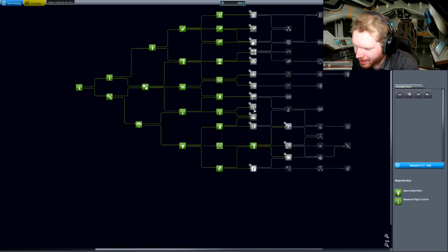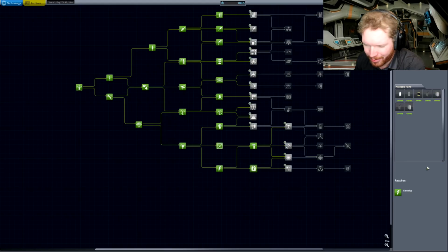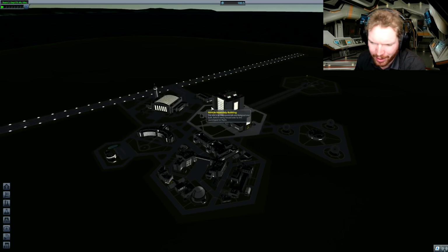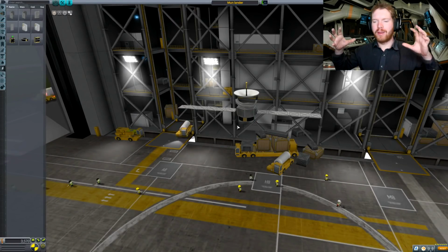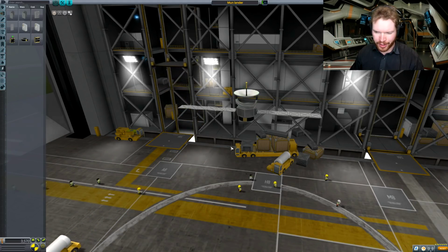Let's see what else we can get here that's going to help us towards building a satellite. Okay, I think the last one we're going to get is these solar panels here. Because with these two, we can now begin to build a very basic satellite and then just build a ton of them and just swarm Kerbin with these satellites.